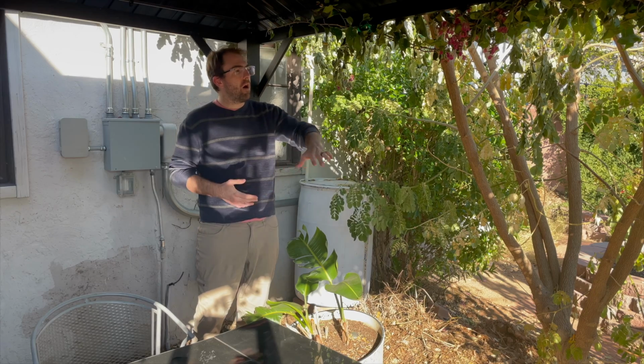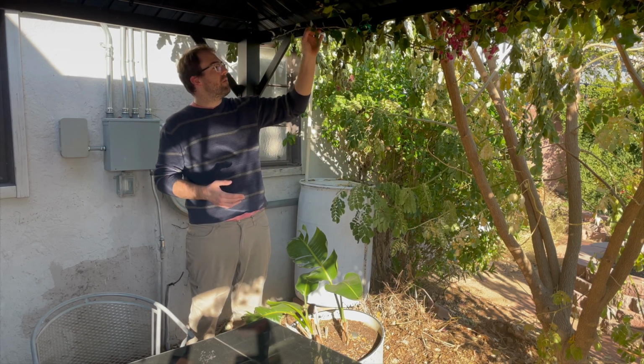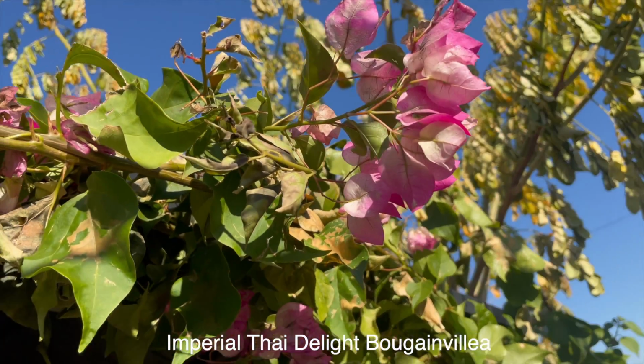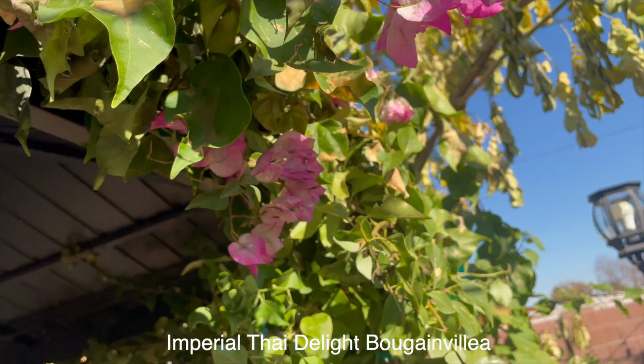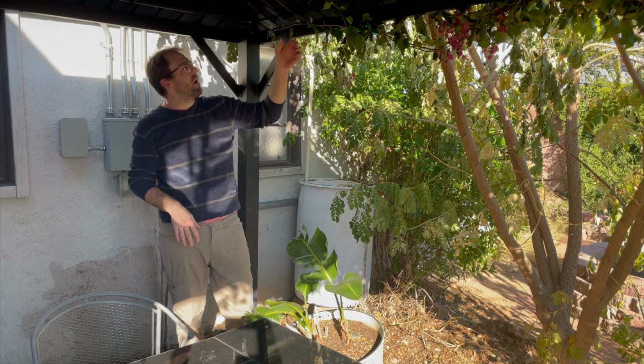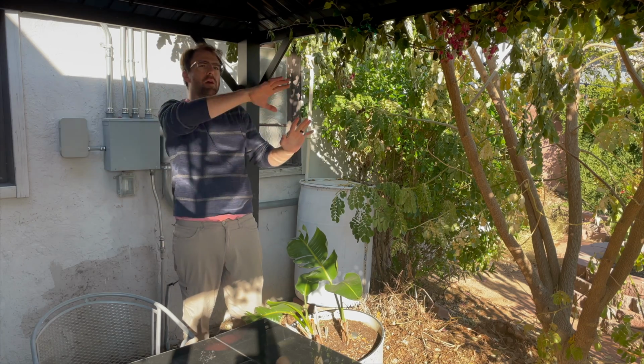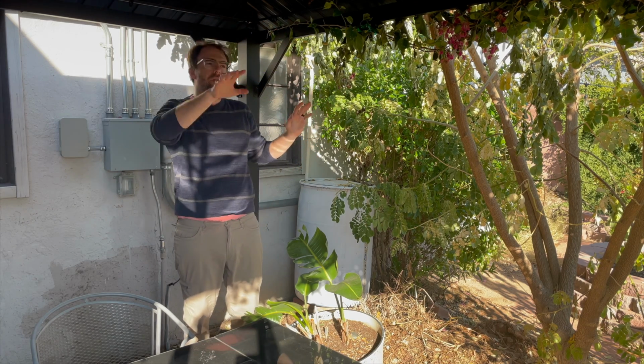And then I have this bougainvillea here. It is a pink bougainvillea. I believe it's a Thai bougainvillea, if I remember correctly. I don't know, I'll have to look that up. I'll post it in there. Very pretty bougainvillea. It's going to grow along the gazebo, try to make kind of this really pretty pattern here.